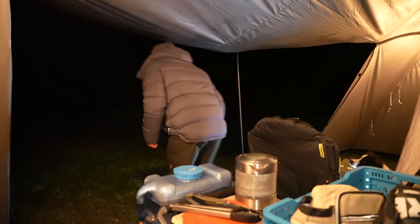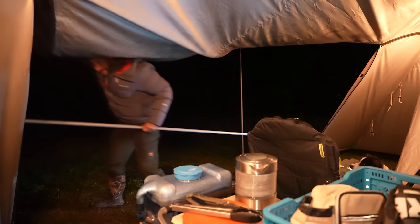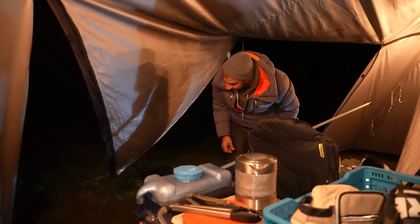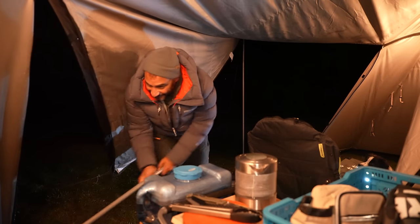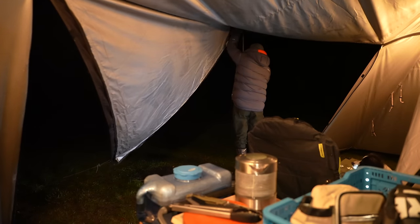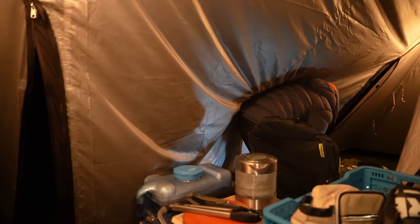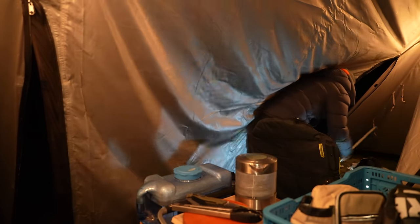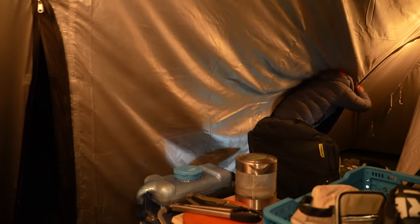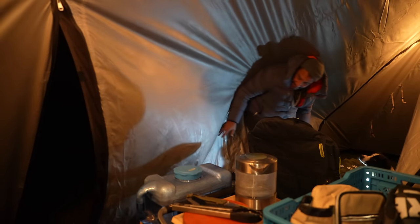Okay, so it should be a simple case of unhooking this. Whoa! It's got a bit of water that just came off there. Oops. Oh, Bruno, got a little bit of water on your bed. It's alright, he's not sleeping on there tonight. He's sleeping with me.